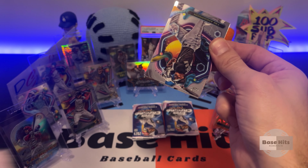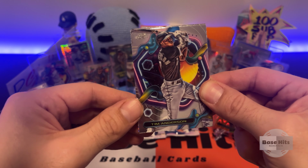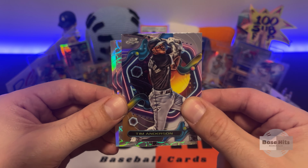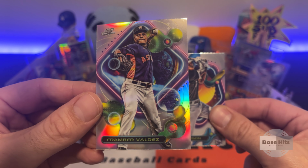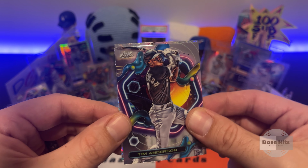Oh, you know you can find this set, but it's a super hard hit, are the taco refractors. Those things are wild. Andrew McCutchen. Tim Anderson. Oh, I think, is that it? That's it right there, isn't it? That's the nuclear refractor, I believe. On a regular refractor, we have Framber Valdez. Who do we got here?